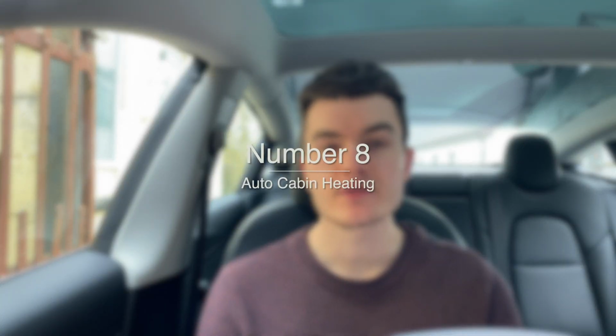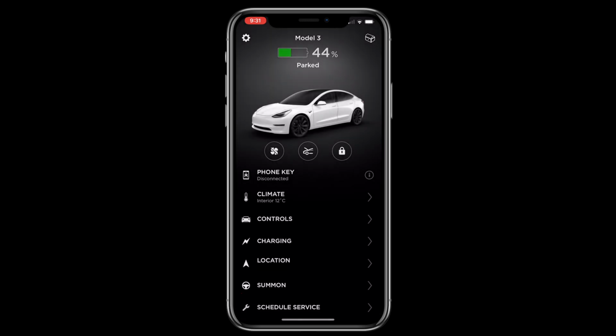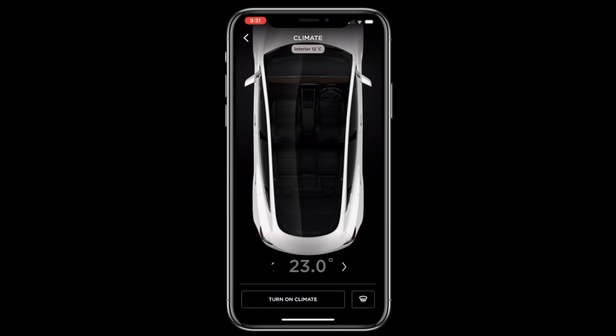Number 8, auto cabin heating. While Tesla and other car makers have long enabled the ability to remotely control interior climate settings from a companion smartphone application, the experience can oftentimes be very much less than convenient. If you're in an area with low internet reception, for example, then it can often take longer for the smartphone app to connect to your car than it would be if you were to just go outside and adjust the climate settings inside the car yourself.